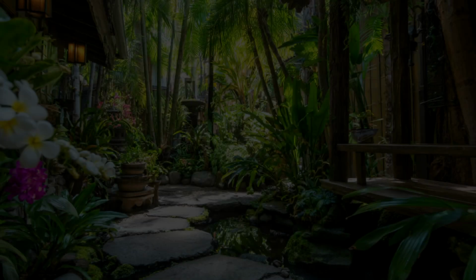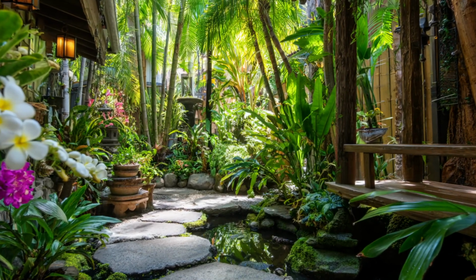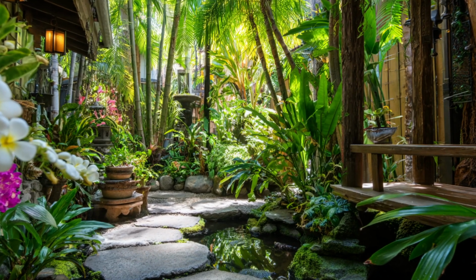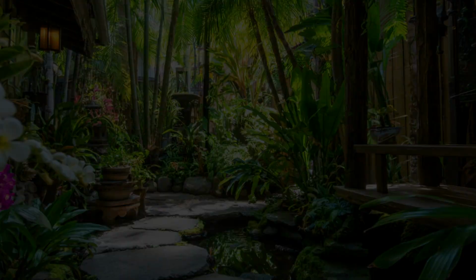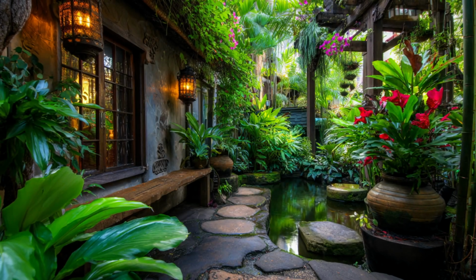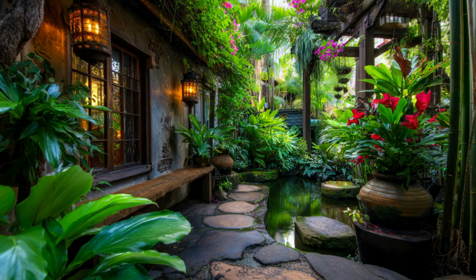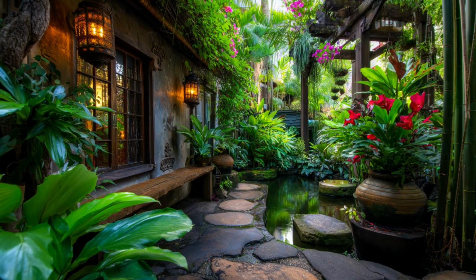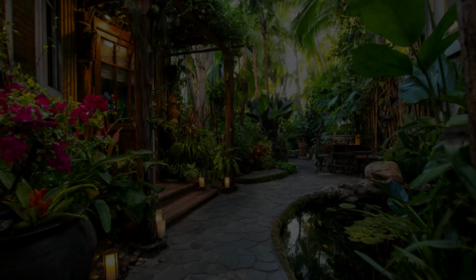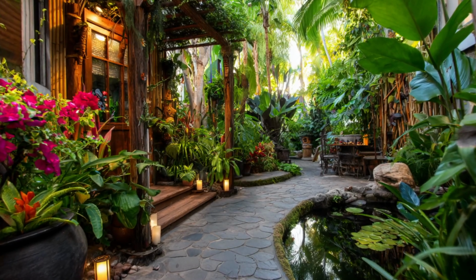Incorporate water elements like a koi pond or a small fountain to bring coolness and soothing sounds that melt away daily stress. Seasonal flowers such as jasmine and orchids add bursts of color and sweet fragrance, enhancing the sensory experience. Every element works in harmony to mirror Bali's tropical climate and rich biodiversity. Whether you're hosting a gathering or enjoying a quiet cup of tea, your courtyard garden becomes an everyday escape to paradise.